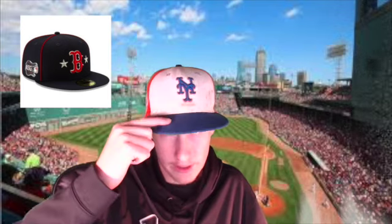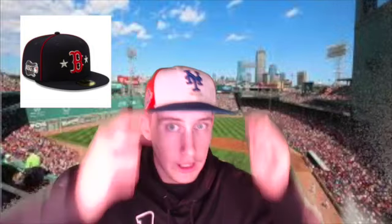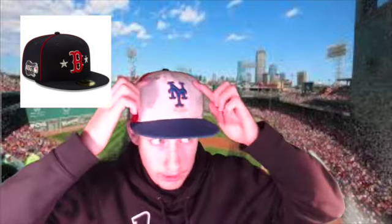Next up, we have the Boston Red Sox, and with the Red Sox I am doing their All-Star Game hat too. I didn't really like the orange here and the black with the red, but I found that the Red Sox All-Star Game hat is, just like the Orioles, that perfect match. We have two stars here, and the red here, and these red lines here and back here. So I think it's a very good look.